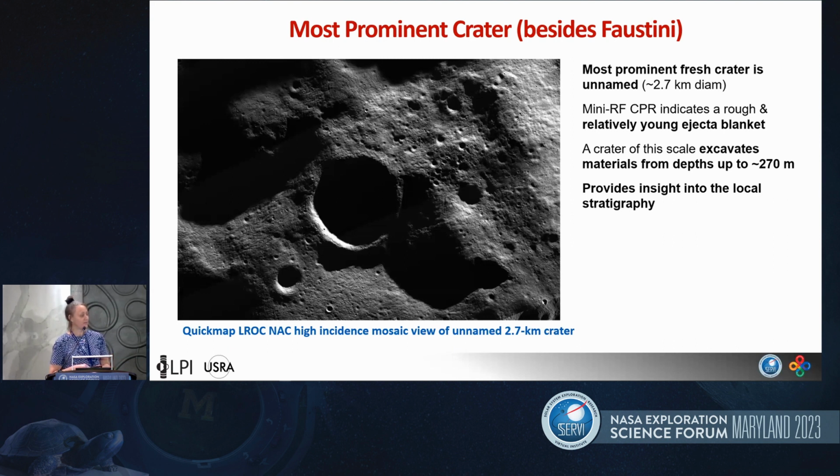This crater can excavate depths of up to about 270 meters below the surface. So it can give us some insight into what's below the surface as well by looking at its ejecta.